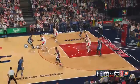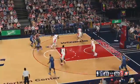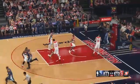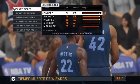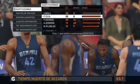As good as the Wizards season was last year, they still had trouble with teams from the West. In fact, only 11 wins in 30 games for them last season. Morris with the bucket. Morris has got his second bucket. Fantastic pass. He turned that one into a pretty easy basket for his teammate. Washington calls timeout.